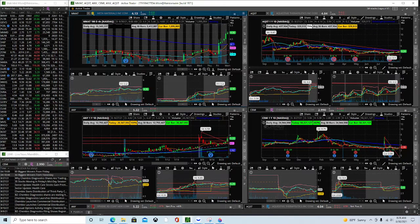Sphere 3D, we still have in here. We've been following this one for a few weeks now. We're looking for the day to actually break and hold. We're seeing those levels here. But that's stock number 3, and then we also have SEMI, which is Chembio Diagnostics. I know this has been a real popular stock in the past, but we're gonna kind of fill y'all in on what's been going on here over the last few days.